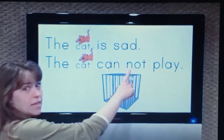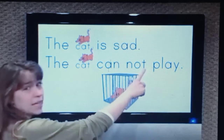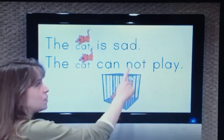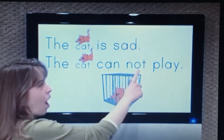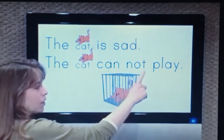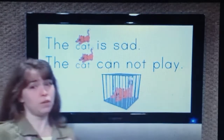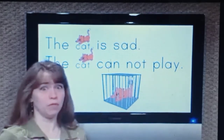A sound for N, a sound for O, a sound for T. Good. Let's put them together. Not. The cat can not play. Remember this word? It's sad.